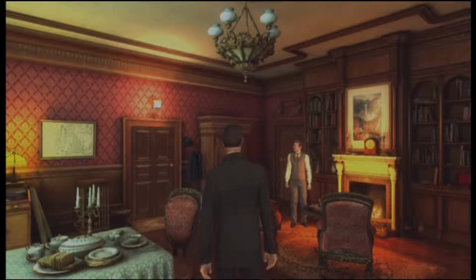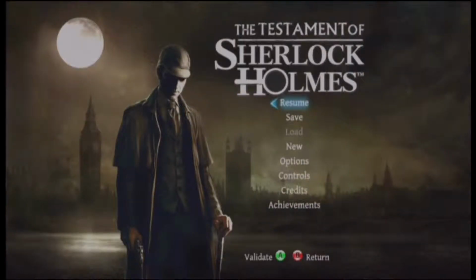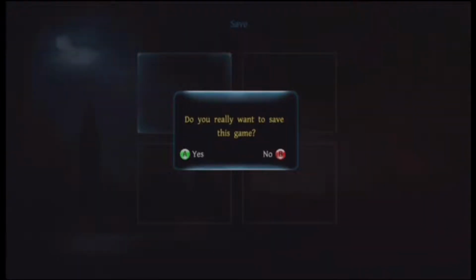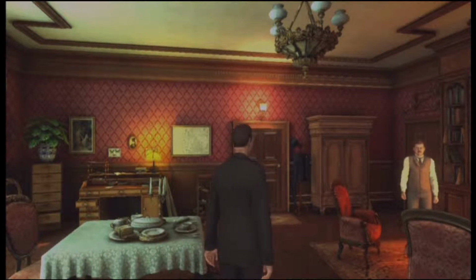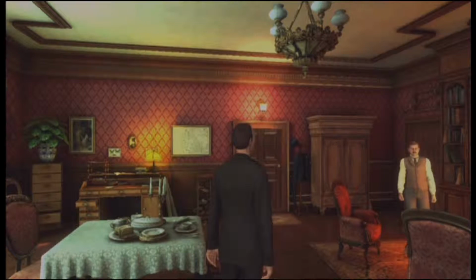Alright, ladies and gentlemen, I'm actually going to take a break from this game. I'm going to pause it and save it so I don't have to do all this stuff again. And we're going to save it here, 1 of 4. It only lets me save 4 times. That's kind of badass. This game is actually a little more impressive than I thought it would be. I figured it would be like, if you've ever played any CSI game, a case, and then another case, and then another case. But this seems to be like a whole legit long case.